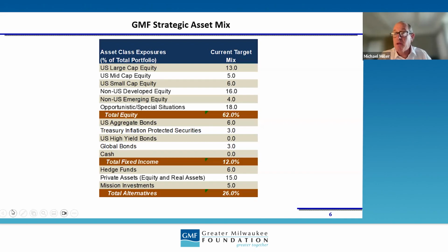And then last but not least, we keep this portfolio as close as we can to these targets. There are pieces of it that are a little outside of our control, like the private assets and the way those are valued, but everything else is generally kept very close to these targets. And thanks to the generosity of your community, we have lots of cash flow that we can use to make that happen. So we'll go to the next slide.